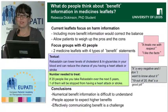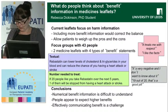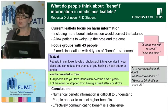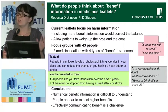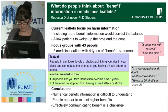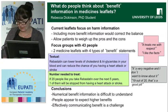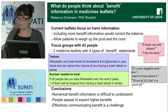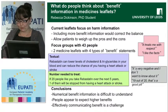numerical benefit information in particular provoked quite complex responses. So some participants were unable to understand the numerical information and they found it confusing. Some participants could understand the information, but they didn't want to engage with it. They felt that this information was the domain of the doctor and they didn't want to hear about it. A number of participants appeared to express a lot of anxiety and conflict after seeing the benefit information, and there were concerns that the information might put people off and that there was not quite enough information to help people make a decision.